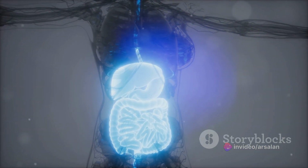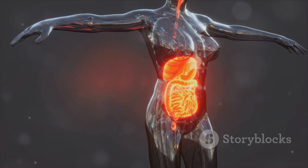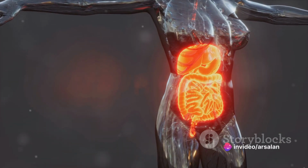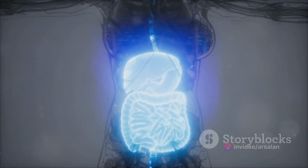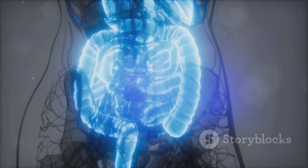In essence, salivary amylase kickstarts the digestive process right in your mouth, even before the food reaches your stomach. It's like having a little prep team getting everything ready for the main event. While all this is happening, your tongue is helping mix the food with saliva, forming a soft mass called a bolus, and marking the end of the ingestion stage.